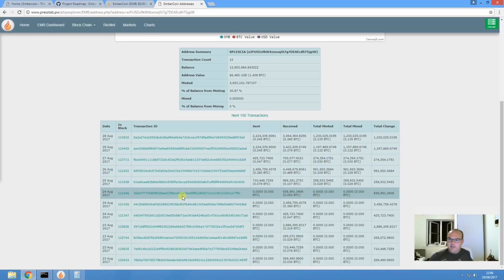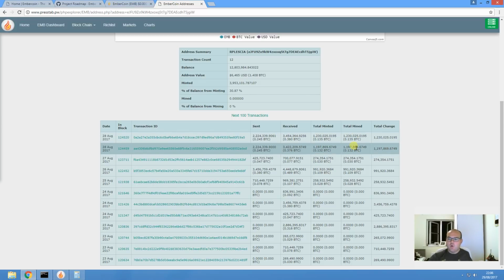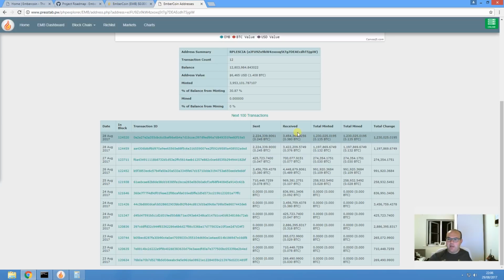But basically after that, if we look at when I started staking, it was on the 26th. I staked 990,000 Ember. On the 27th, a little bit less, 274,000. But then have a look at this. On the 28th, I staked twice. Once 1.197 million and another one 1.23 million. So I staked about 2.4 million EmberCoin in that one day on the 28th, which is really, really great for me.